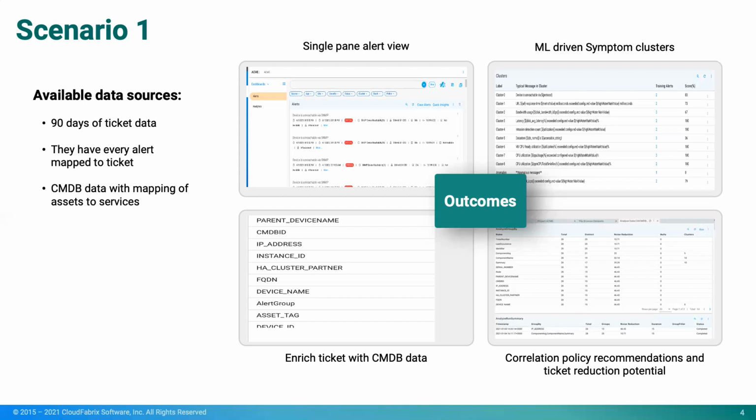Then perhaps what's more interesting and most valuable is to analyze the data in patterns to see what kind of ticket reduction is possible in the environment. This is done by running different correlation scenarios using different attribute combinations to see which ones give the best and most accurate results. And that's on the bottom right-hand side.